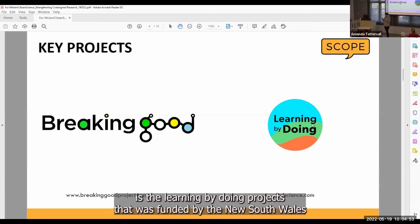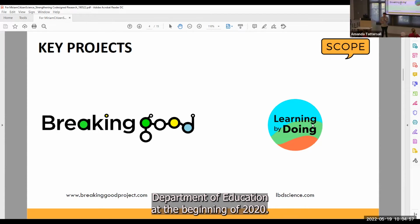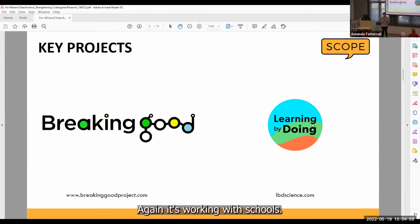And the other major project is the Learning by Doing project. So that was funded by the New South Wales Department of Education at the beginning of 2020. Again, it's working with schools. So we thankfully had a 1-year extension, thank goodness.